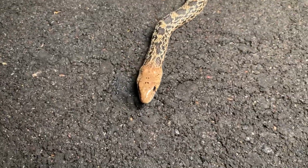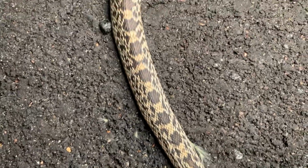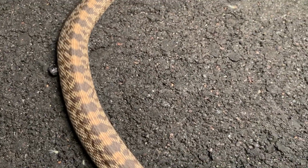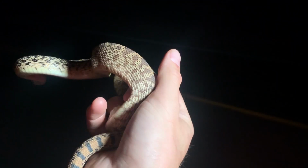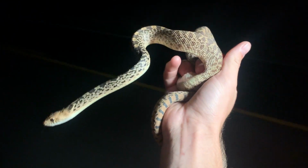This is kind of an interesting observation because usually you do not see too many bull snakes. I mean, they move after dark, but you just don't see as many as you do during the day. There you can get an idea of how large he is or how small he is. Good looking snake, pretty low contrast for this area actually.